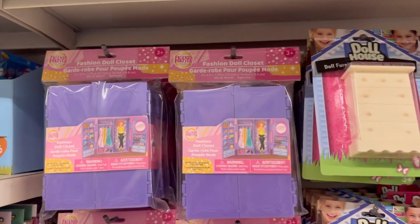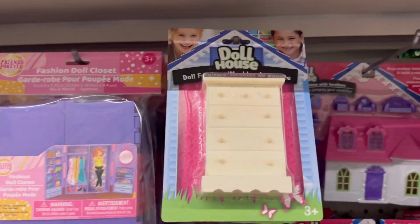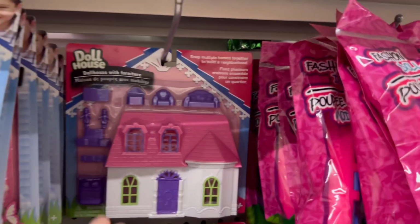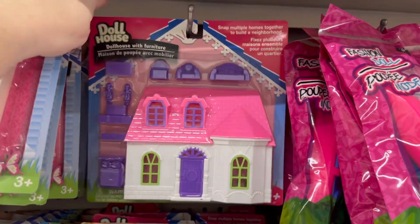I had so much fun in this section right here. I came looking for the plastic dollhouses, but I found so much more. Those little furniture items, they're made out of wood, and this is actually what I came for.